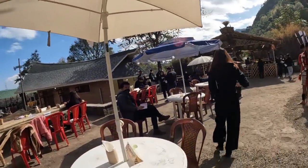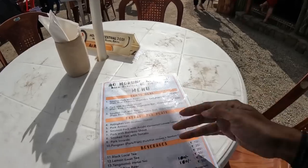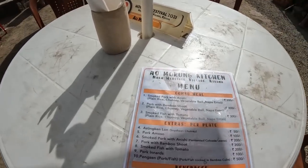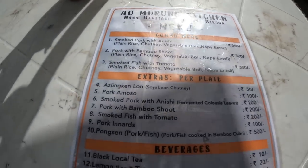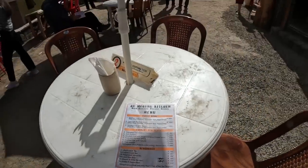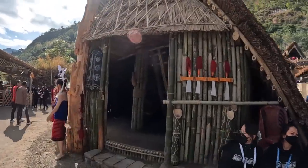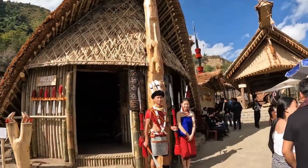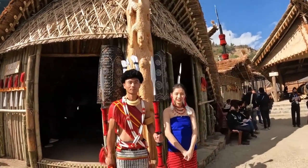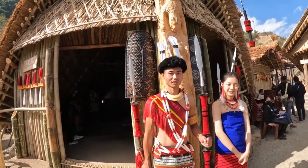So this is the menu that they have at the Morung kitchen. So you guys can see smoked pork, garnish, everything. This is whatever you're gonna get here. So this is the Ao tribe, right? So this is Aomorong, right? Aomorong tribal cultural dress.